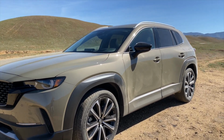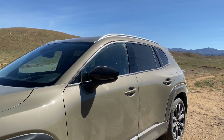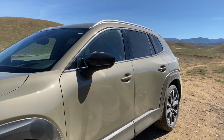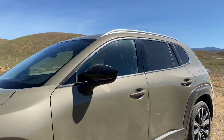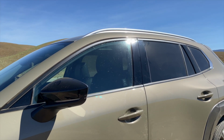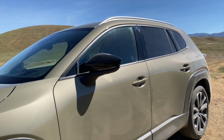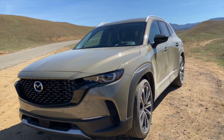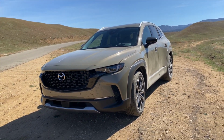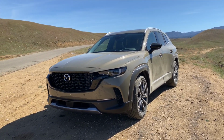Now, something else that I want to point out is because this is meant to be able to put stuff on top as well as tow 3,500 pounds, you've got more roof stability. So they've built in a little bit more structure to the roof as well as to the B pillar to be able to hold weight on the roof, and again, as I said, tow 3,500 pounds. Now that's with the 2.5 liter turbocharged engine, not the base standard 2.5 engine.